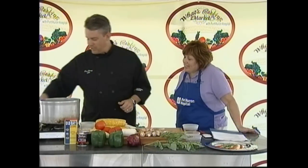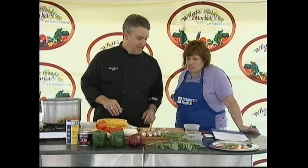We'll go on to what I'm calling crab cake chowder. Crab cake chowder, which sounds a little different, doesn't it? Yes, it does. I know what a crab cake is, but I haven't thought about that in a chowder. Well, it's using fresh corn and crab, but using Old Bay seasoning. Old Bay is very common in crab cakes, so that's why I call it crab cake chowder. So kind of a traditional seasoning, isn't it?